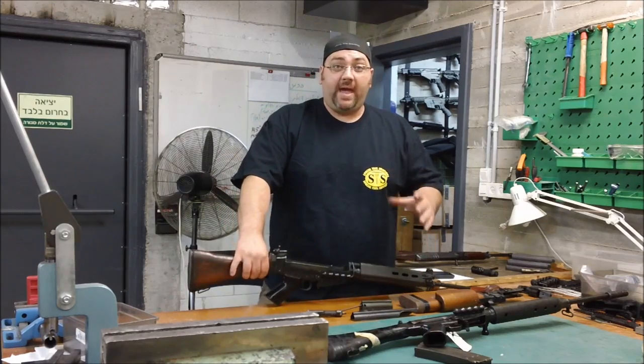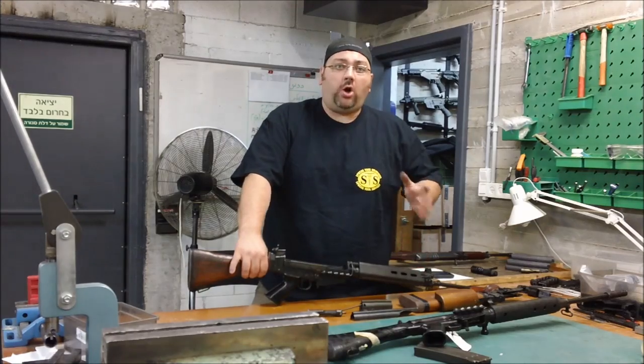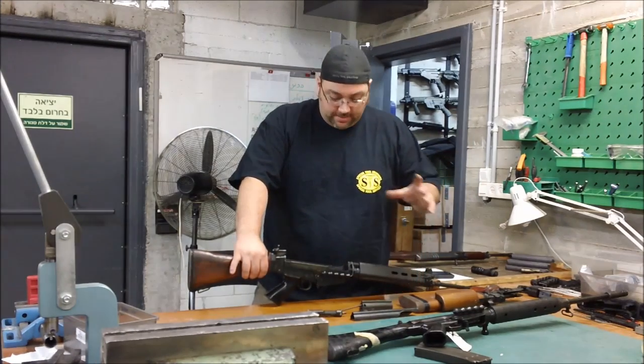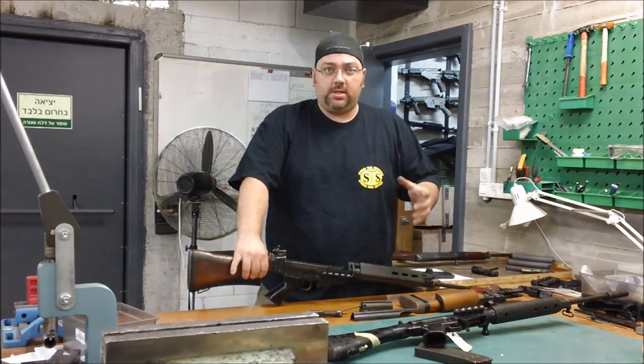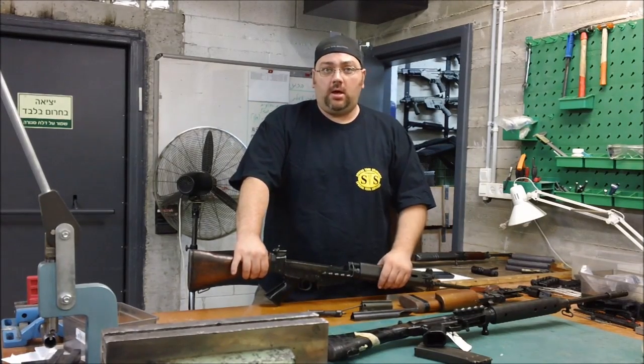What are some of the bad things about this rifle? What are the reasons that cause it to malfunction in the harsh desert conditions in the Sinai Desert and the Sinai Peninsula, that caused Israel to look for changes and actually eventually throw away the rifle and go with the Galil?